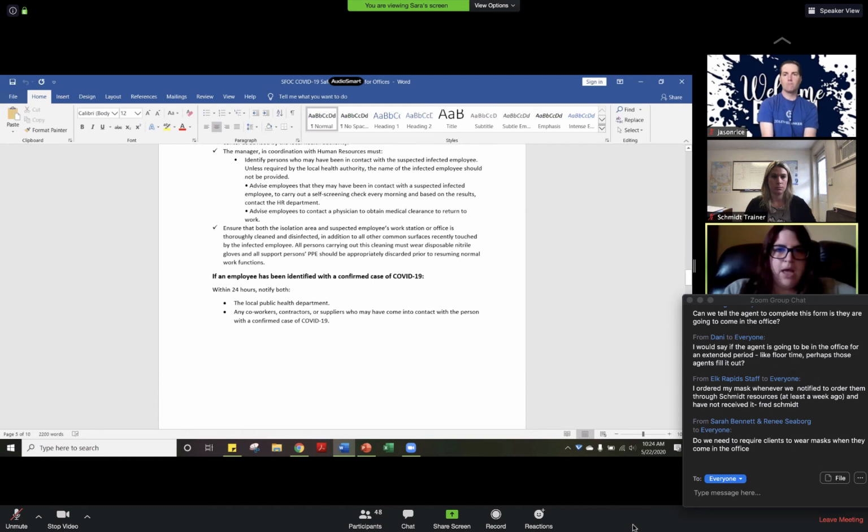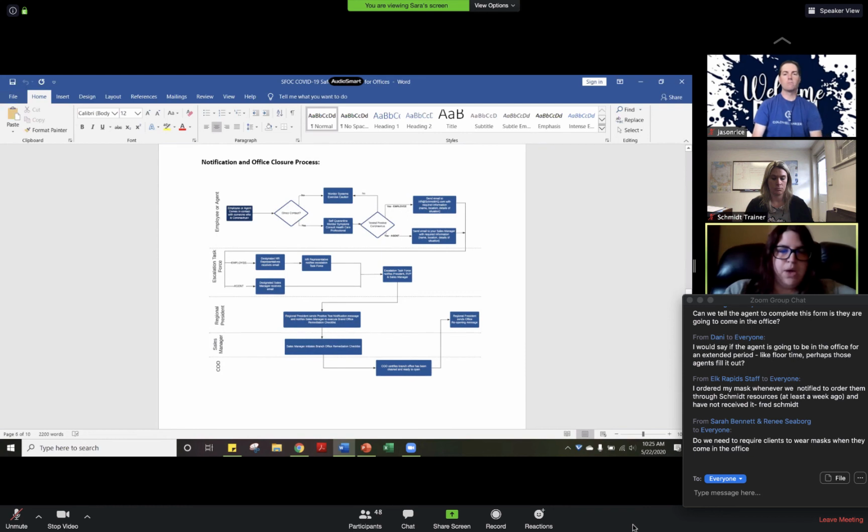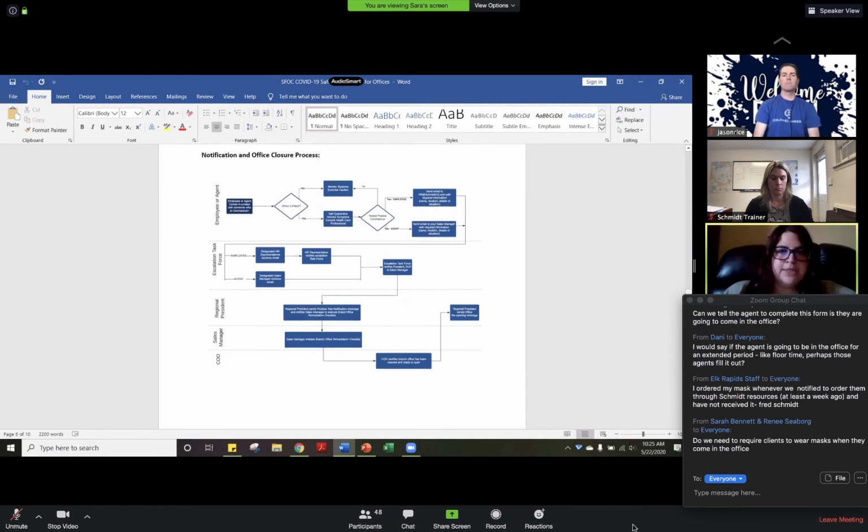Once that individual has been sent home, ensure that their workstation and the isolation area have been thoroughly cleaned and disinfected, in any place that person might have touched. And then if an employee has been identified with COVID-19, we need to contact the local public health department and anyone that they have come in contact with, and follow the deep cleaning protocol. And then should we need to close an office or notify individuals that have been in contact, this is the process that we would follow.